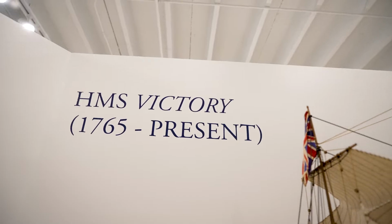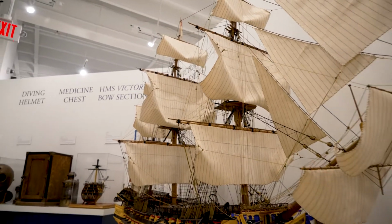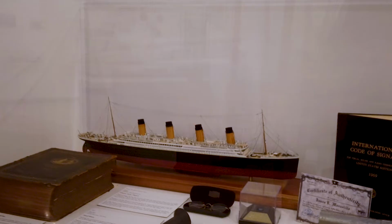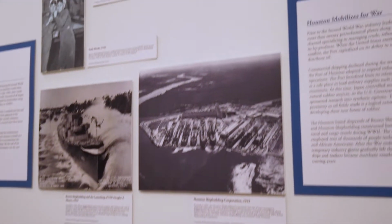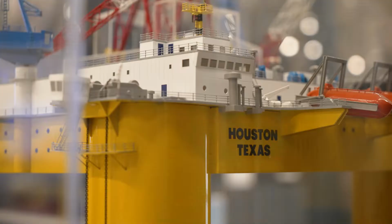We also cover the voyages of Captain James Cook to the South Sea Islands. We cover the HMS Victory from the Napoleonic Wars, the Constitution which reconstituted the U.S. Navy, the clipper ships. We talk about the Titanic. We have World War II exhibits, a whaling exhibit, as well as an offshore oil exhibit, and finally, the Port of Houston.